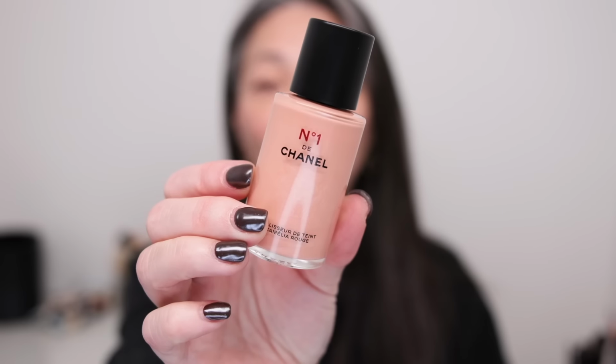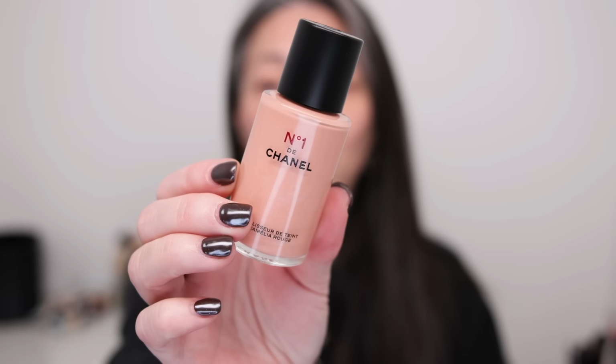So why don't we go ahead and start with what I have for primers. And I'm going to be putting on some of this stuff because I don't have any makeup on right now. The primer that I like to reach for in terms of Chanel is their Red Camellia Skin Enhancer in Soft Pink, which is part of their #1 de Chanel line. So I'm going to start with this. This is not a new product, but it is relatively new to me. It was something I just never picked up when it was released, almost 2 years ago at this point, and I got this maybe a few months ago.